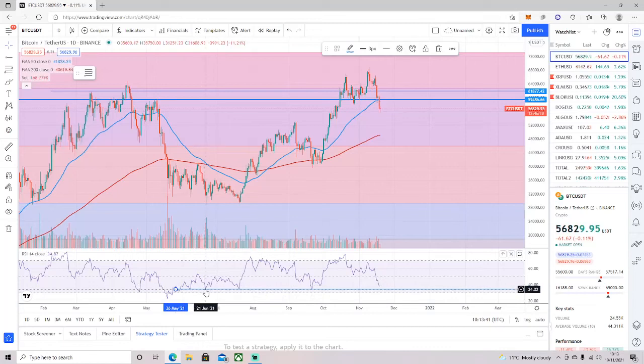The RSI, that we bounced off it in this section here, which is where we went down, we bounced off it there, and then we pushed up, we came down again, we tested that again, same area of support for the RSI, pushed all the way up here, and then we came down in this section here when we had this retracement here. We used that 33.48, and then we pushed up, then we're coming down again. Where could that 33.48 be?